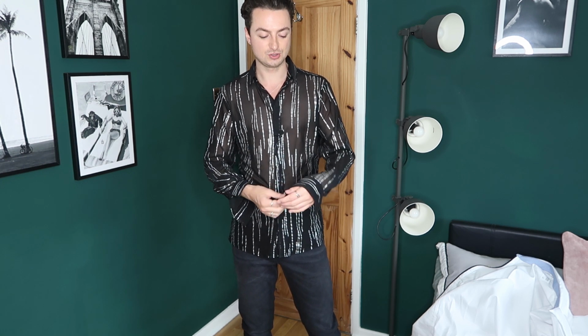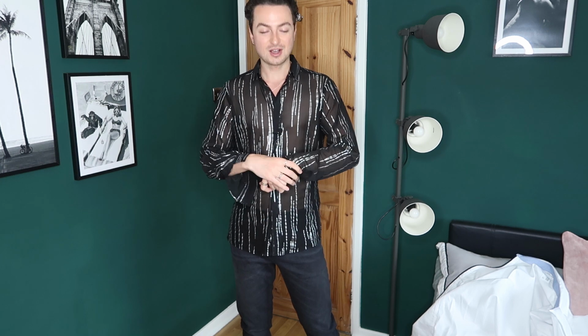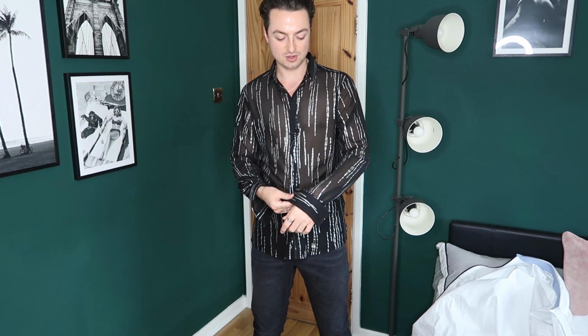And there are different strengths of it, and I feel like the interfacing that's been put into these cuffs is just too heavy. They're very kind of, I wouldn't say stiff, but they're a lot heavier compared to the sheer fabric, so it just looks a bit strange. I would have preferred the cuffs to be a bit lighter, but that's just me being very, very picky because I made shirts, do you know what I mean?